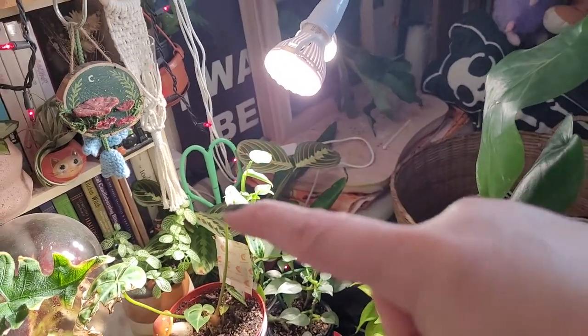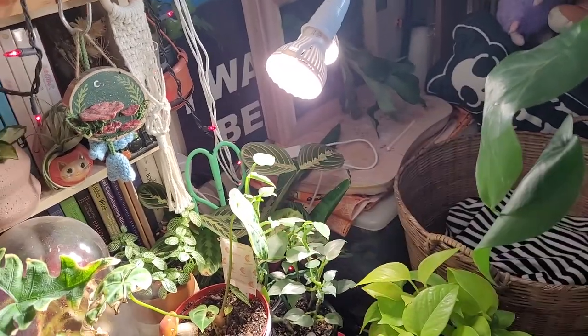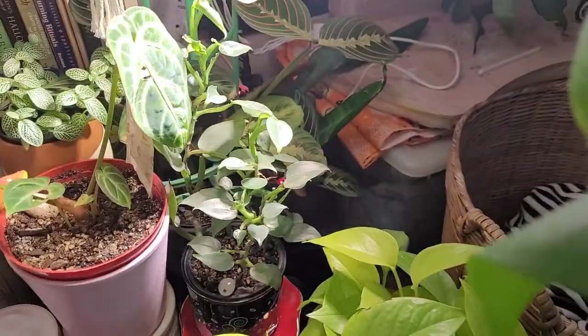So this is my Maranta. It's kind of just always been there. It's planted in a big cauldron. I recently gave it this trellis because it was kind of flopping too much. Oh yeah, and behind the Maranta there's a snake plant that's not doing well.